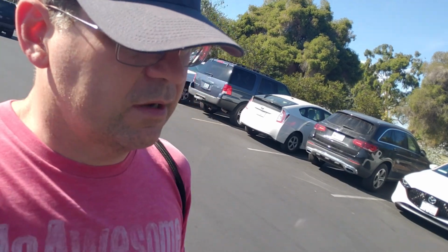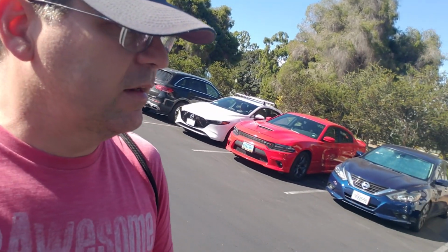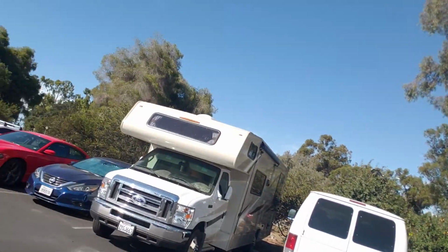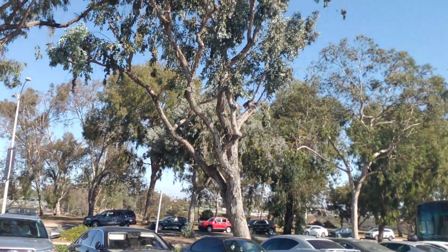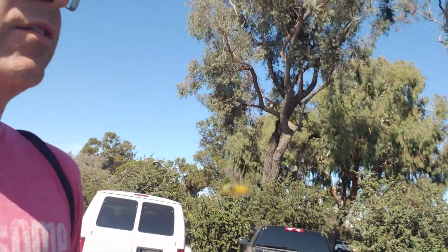So coming up on farthest away cars, I can tell that this parking lot for the zoo is not exactly a rectangle, and I'm not going to switch the maps right now to try to figure it out, but it should be a car from that black truck to that RV over there. One of those is farthest away, and that took me 13 minutes to get to.